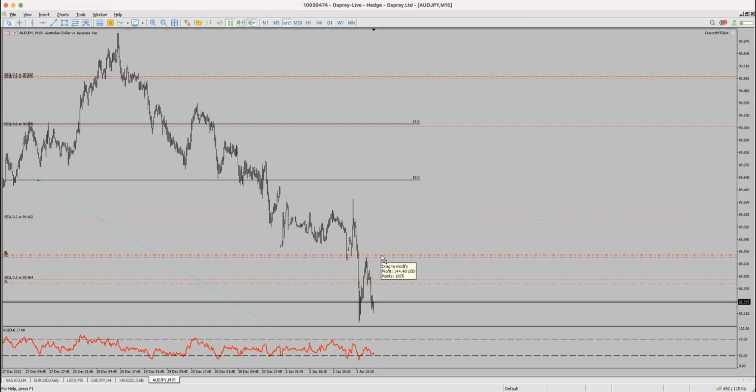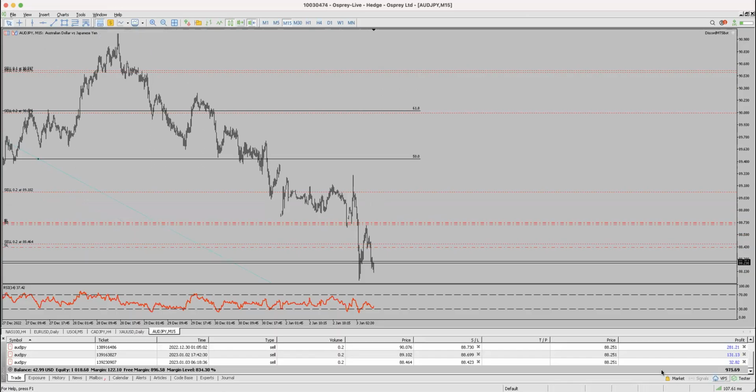As you can see, based off one entry is $144. Another one is 284. So I have a 0.3 up here, another 0.2, which is a total of 0.5. Then I dropped another 0.2, which is a total of 0.7, 89. So I have a total of 0.9 in, which is $9 per pip. And that's the current balance right now, equity floating from $42 to $1,000. So I'm going to continue to manage this for you guys.